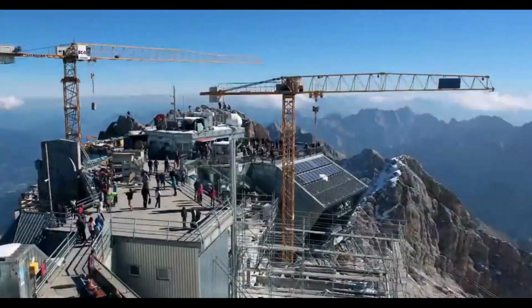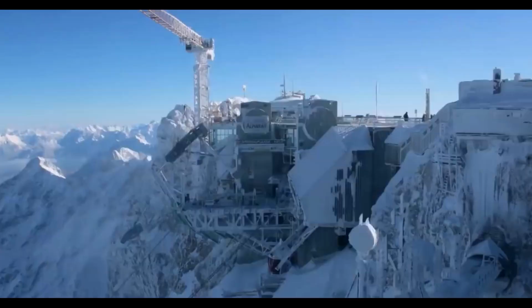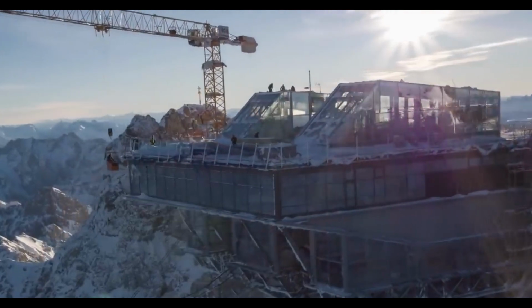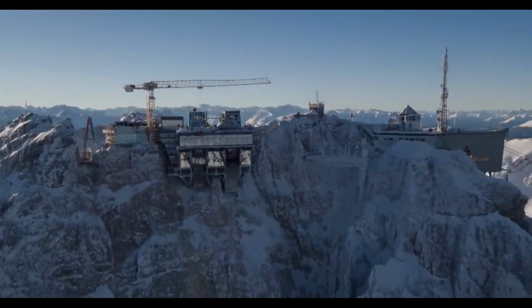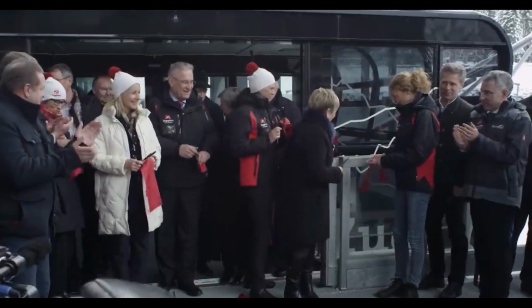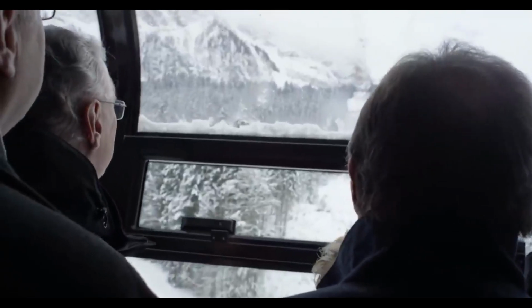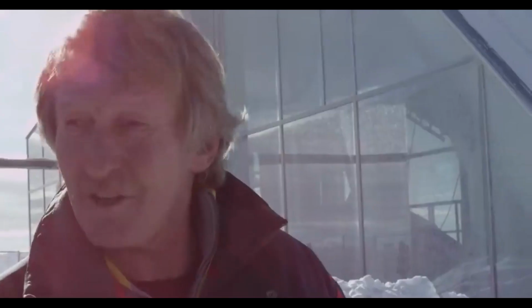On the summit, the 3-year construction project has also borne fruit. A spacious and modern structure made of glass and steel graces the mountaintop. On December 21st, 2017, the new Zugspitze cable car celebrates its grand opening. A masterpiece of engineering and a testament to the dedication of the entire crew. It's a wonderful feeling. The chance to take part in the world's biggest aerial tramway. It all worked out. And I'm really pleased that it's done and working perfectly.